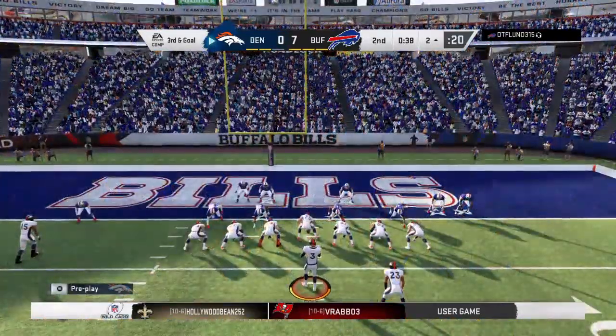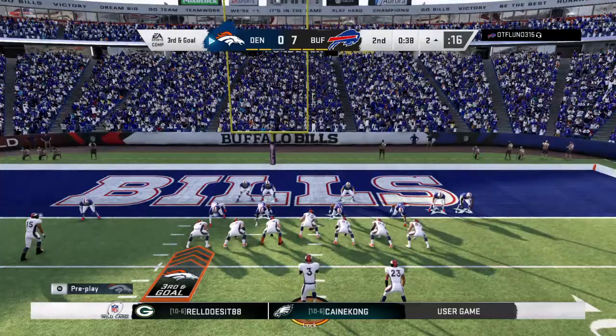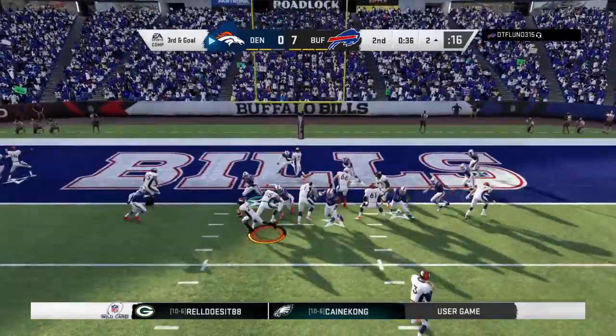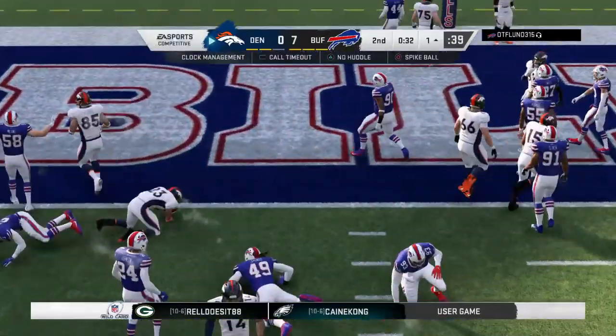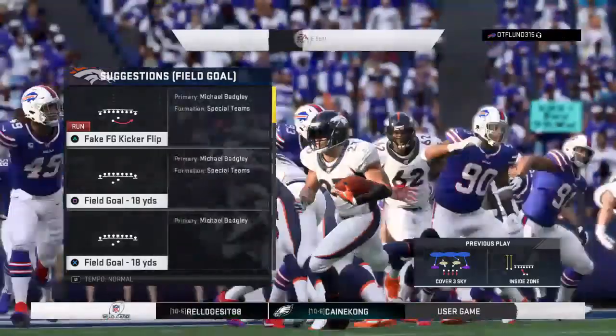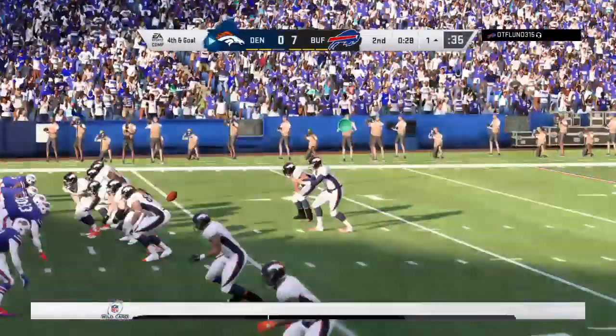This Buffalo defense has stood their ground. This is 3rd and goal. They'll try to run this one in. He is going nowhere as he is enveloped behind the line. No gain on the play, and what to do now on 4th and goal.